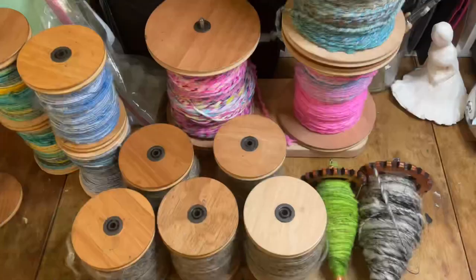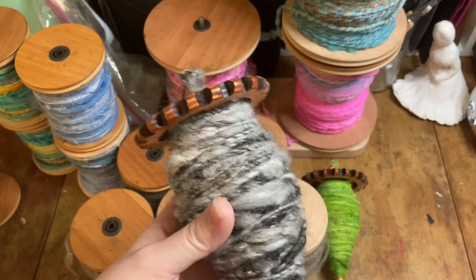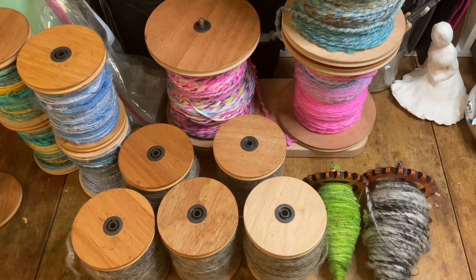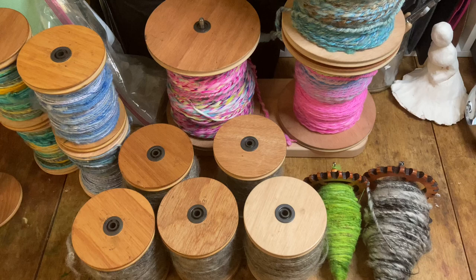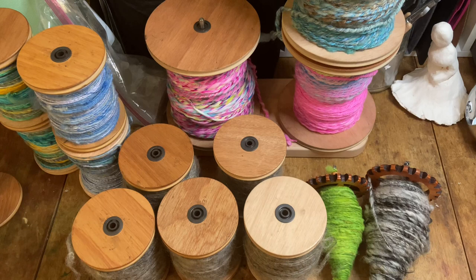All right, now as for the, oh God, how do I pronounce that? Gammel Norsk Pelsull. Pretty sure that I'm going to just wind this off onto a nitty knotty and finish it that way. I'm just letting it relax a little bit on the spindle first, so that it's a little bit easier to wind off. I have no idea what I'm going to use this for yet. It's just a last little bit of Tunisex, and it's so bright, but I want to ply it with something, I just don't know what.